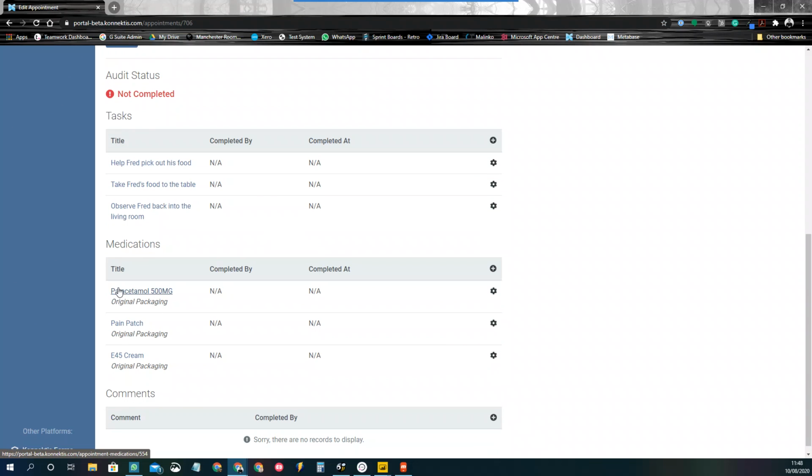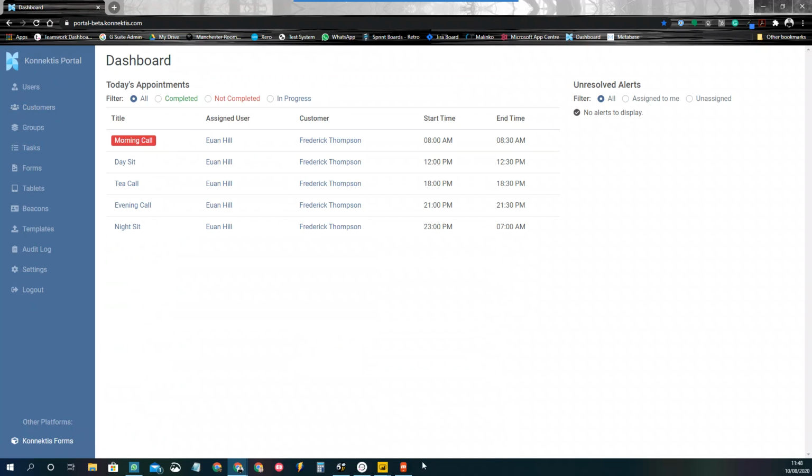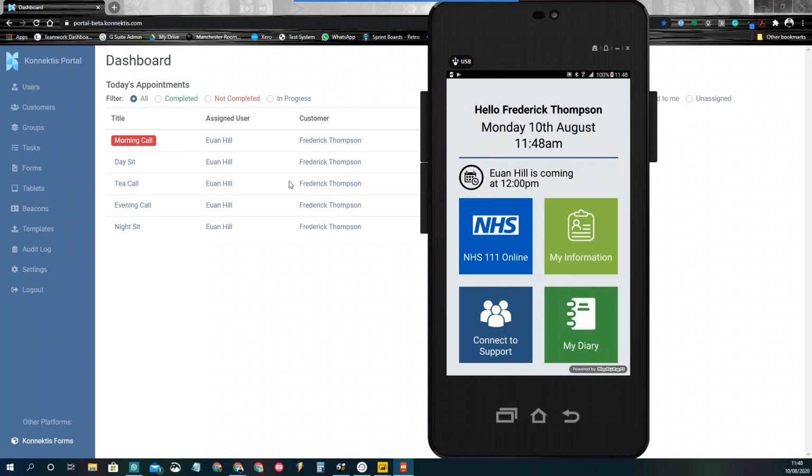So this information has literally just been pulled through approximately 5 minutes ago. So we know that Frederick now has the updated medication delivery at home, and our staff have got the information to show what they're supporting with when they get there for tea. So let's just log in.